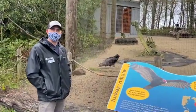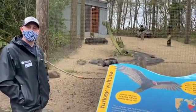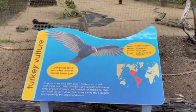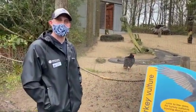All right, so here we are with Mr. Jeff. He is our guide today, and he's gonna talk to us all about what we're gonna be seeing and learning about today. And you can see right here that we are at the turkey vulture. You might be like, wait, we're at the aquarium. Why are we seeing a bird? Mr. Jeff's gonna tell us all about that.